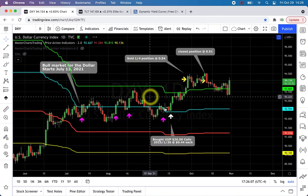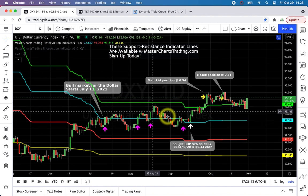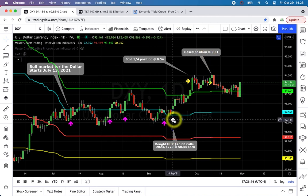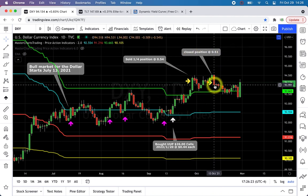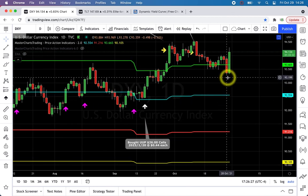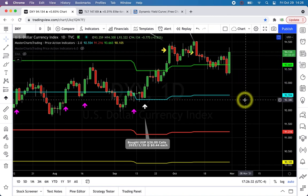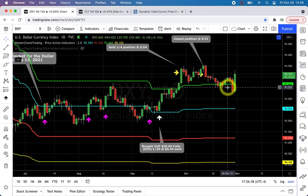Okay, looking at the dollar index, here's DXY on the daily time frame. I had a position, I closed it at a profit, so I bought UUP here. UUP is a dollar bullish fund, so I'm saying the dollar will continue higher. Yesterday, the 28th of October, there was a big red candlestick, and I thought that's it, we're going to collapse. But no, look at these huge green candlesticks today on the dollar.